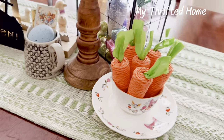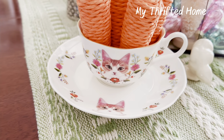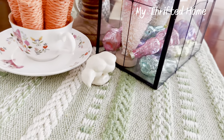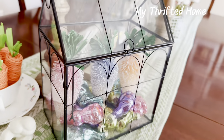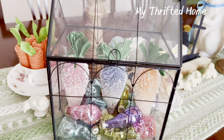Then these little faux carrots came from Amazon, as well as the kitty teacup. Tried to find one that looked like Lenny. There wasn't one that looked like Lexi, or I probably would have bought it too. This little guy came from an antique store. I couldn't tell you where. Then this, my daughter bought this a while back, and she had it set up differently. She no longer wanted it, and I'm like, I will take it.